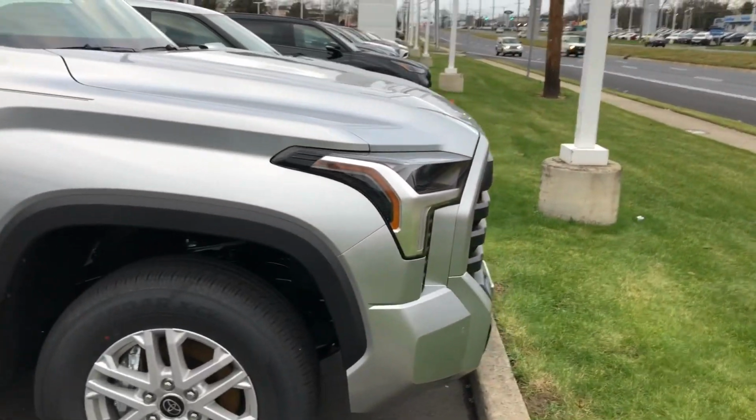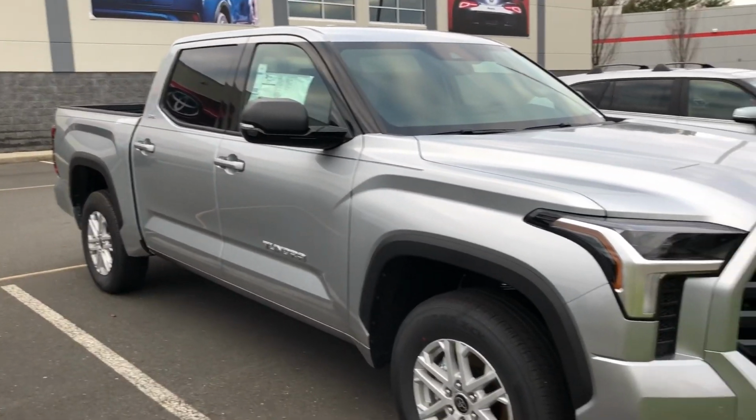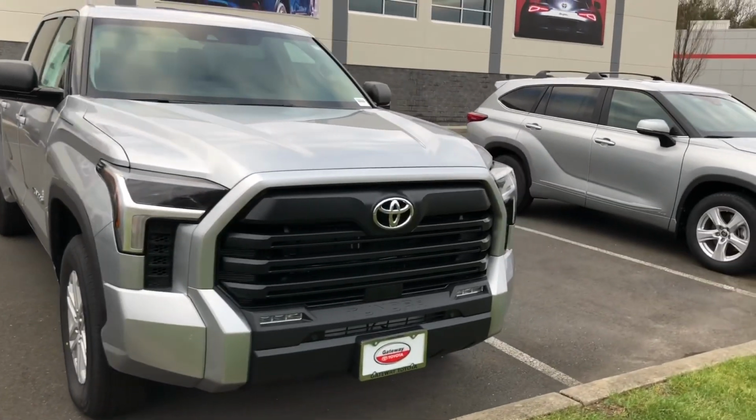Silver is always the way to go. You don't see dirt. You don't see scratches as much, I should say. Well, let me know what you think. Now, these are the Tundras over here. I think I saw a capstone up front, so we're going to go check that out.